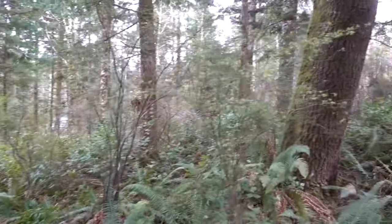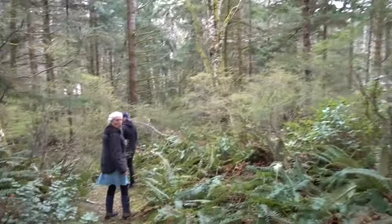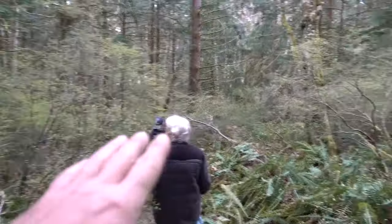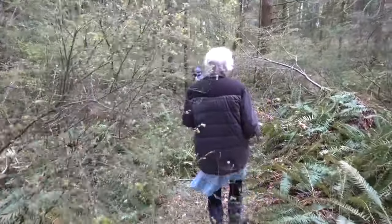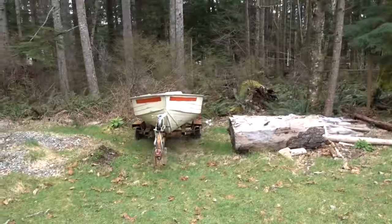They're just checking out all the trees. We got massive hemlocks, Douglas firs, maples. Lots of huckleberries everywhere. Yeah, these are all huckleberry bushes. Wild growing huckleberries. So you walk down here, there's just berries. Watch, just land right in your mouth. Ow! It's my little tin boat here.